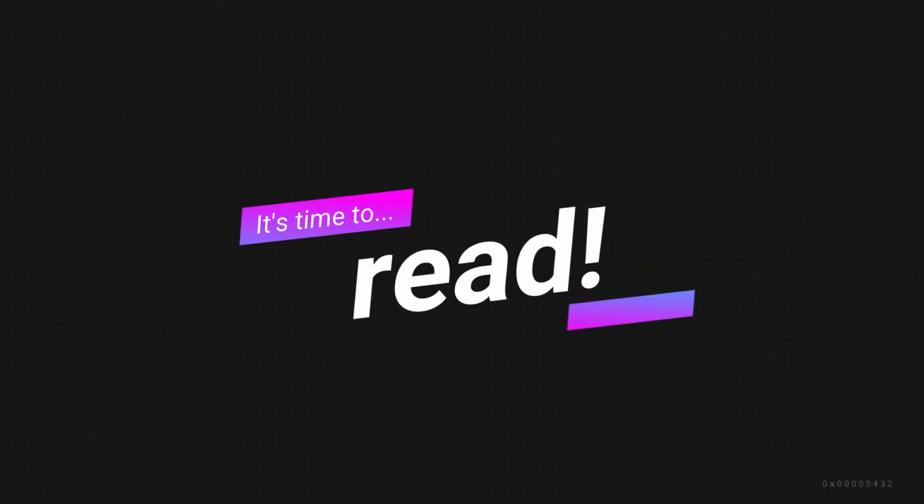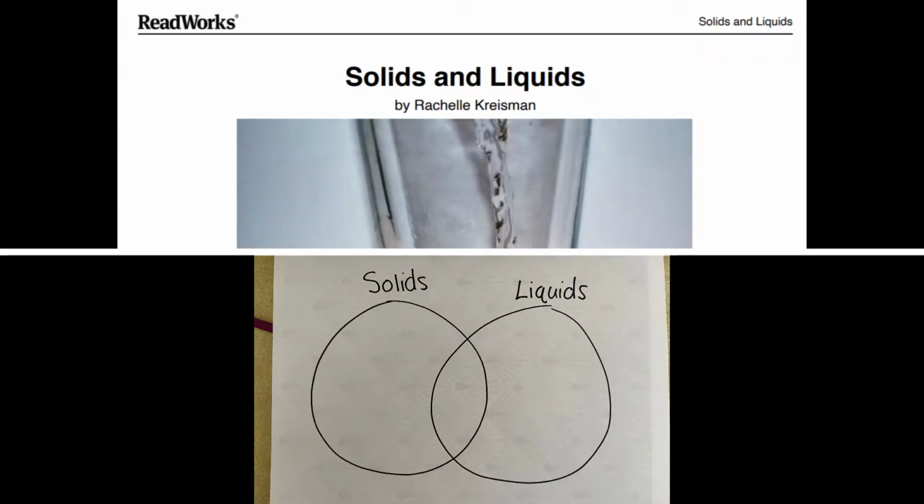Now that we've gotten our hands dirty doing the experiment, it's time to read together. So when I read, I like to make a graph to help me understand what is happening better, especially with nonfiction writing and with science topics like this. So I noticed in the title that there are two topics, solids and liquids. So I decided to make a Venn diagram. Just make two circles that connect in the middle.